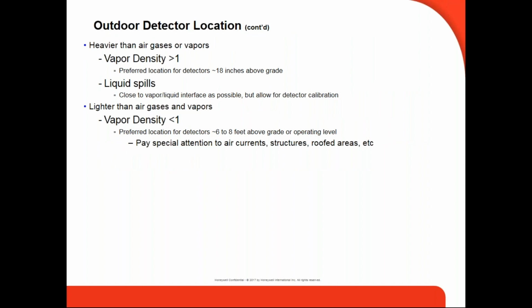So as discussed in the 101, every gas does have its own unique vapor density. And this is vitally important, not only outdoors, but also indoors when it comes down to sensor placement. The lighter the gas, the more it is going to migrate up to the ceiling. For example, hydrogen will migrate up to the ceiling and find the little caveats or little holes within. So you do need to pay attention to that, as well as air currents within that area.